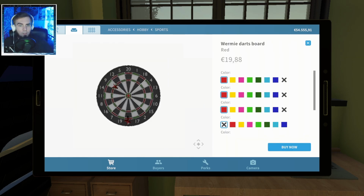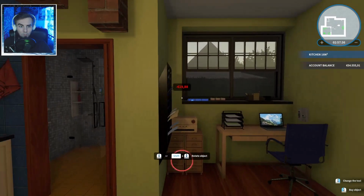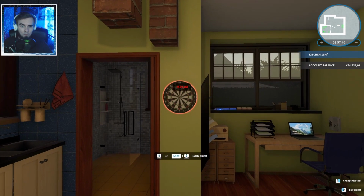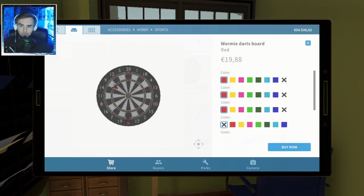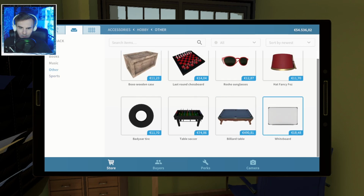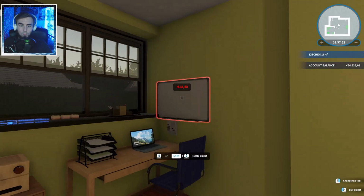Oh yeah, I was saying I want to have a dartboard here, right? I definitely said that I want a dartboard in this place. Let's place it right here. Order. Okay, having a whiteboard also would be a good idea, I would say.